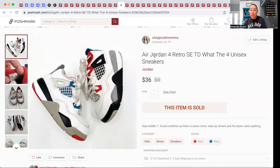All right, these Air Jordans. So they're actually the Air Jordan 4 Retro SE "What The 4" unisex sneakers. So the cool thing about Nikes and Jordans is there's a style code in there and you can just copy and paste because some of them have some crazy names. These came in a Cozy Threads shoebox, and now Cozy Threads is called Helpsy. Off topic. I don't know.